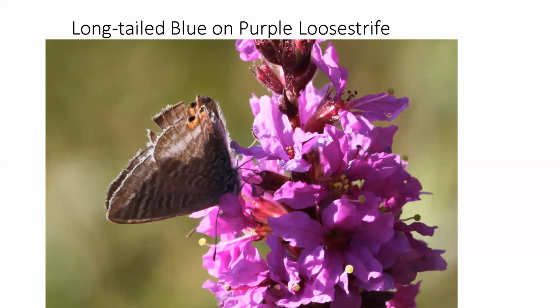Long-tailed blue. Well, I've only ever had one, but it was quite late in August, and at the time I didn't have any other blue butterflies in the garden. So as soon as I spotted it, I thought this could be interesting. And sure enough, it was a long-tailed blue.